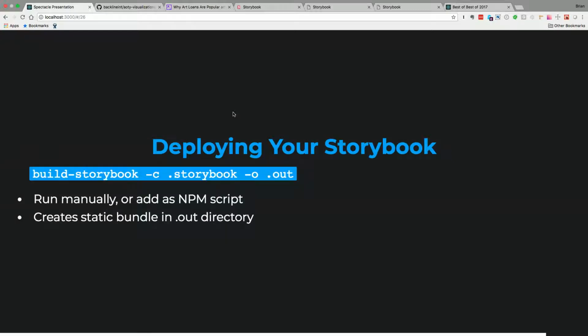And on deploying it, you can just create a full static build of your Storybook and then post that wherever you want. So if you want to make it publicly available, you can do that. There is a build Storybook command here that's in the documentation. You can run that explicitly, or you can have it be an npm script in your package.json. And that is going to create a static bundle in the .out directory, and you can just take that and deploy it wherever you want. The Storybook that we were looking at is on GitHub Pages, so it's pretty easy to drop that wherever you want if you want it to be publicly available.